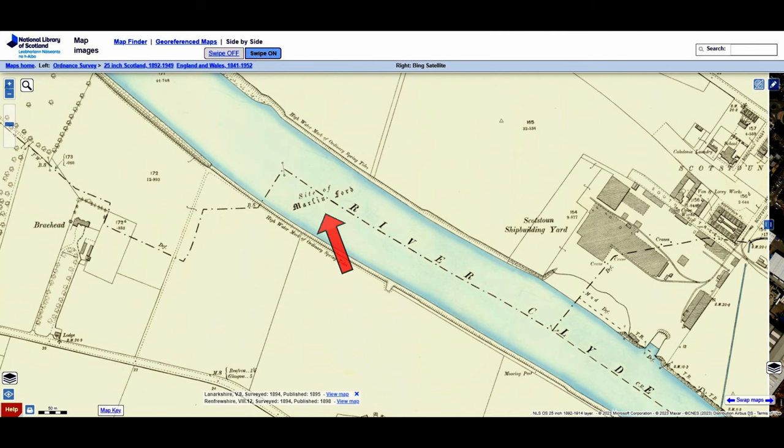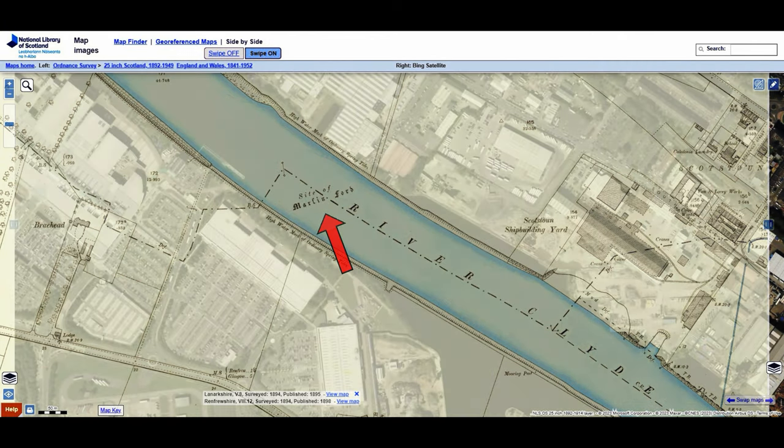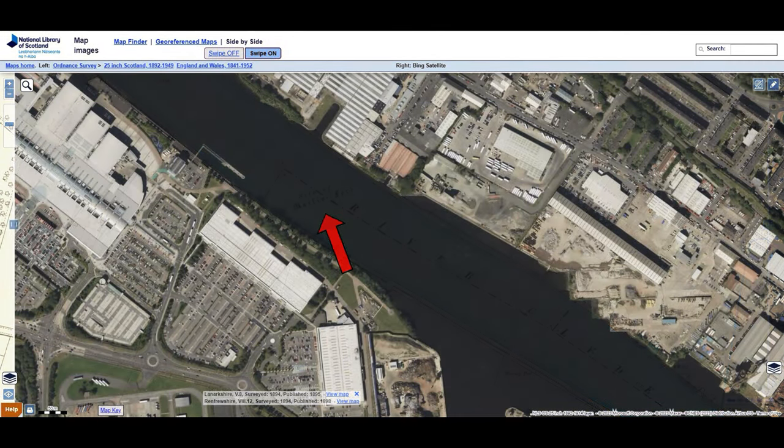But before all that happened, as I say, the river was much wider and a heck of a lot shallower, to the extent that you could actually walk across the river in places. There were apparently three fords across the River Clyde. This right here was one of them. This was called the Marlin Ford. It's at Brayhead, right behind Halfords and Sainsbury's and all that stuff. That's where we are.